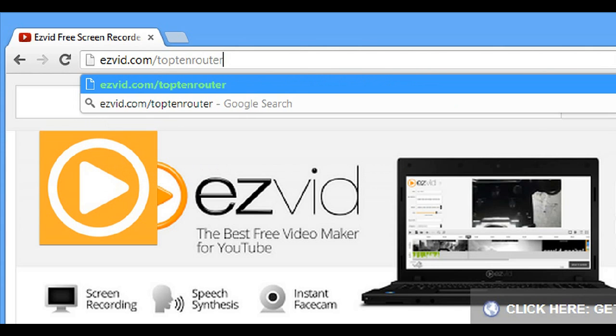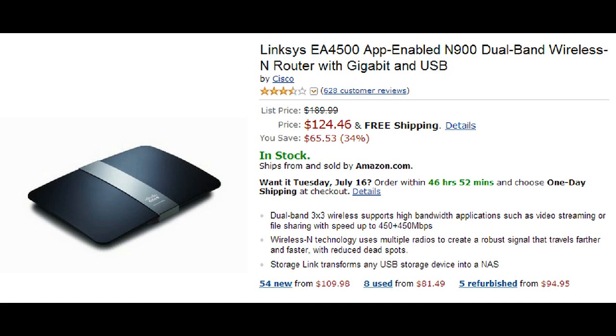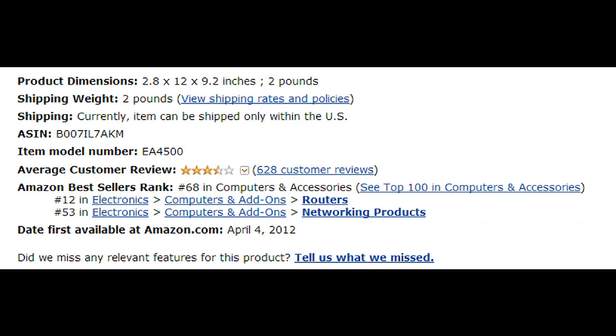ezvid.com/top 10 routers. And we are moving on to number 5, we're halfway there, with the Linksys Dual Band Wireless Router with USB. It's selling for $125 and was released April 4th, 2012, which you will see now.